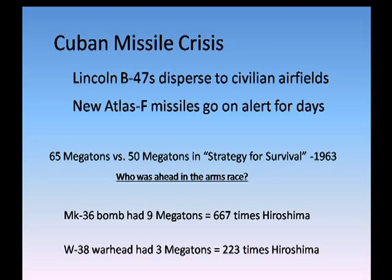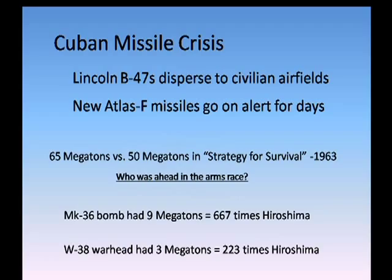In comparison, the Hiroshima bomb was about 13.5 kilotons, so about 13,500 tons compared to 65 million tons of TNT equivalent. Whereas Offutt was only targeted for 50 megatons, I guess because we had stronger missile silos than Offutt did. But really, this was representative of the paranoia that was going on at the time.